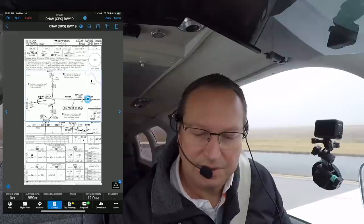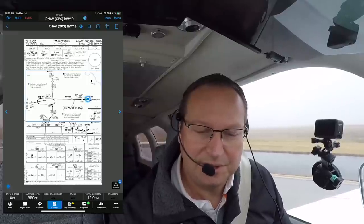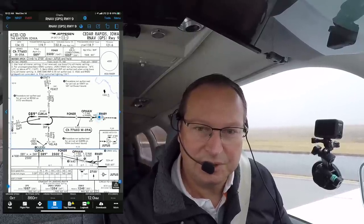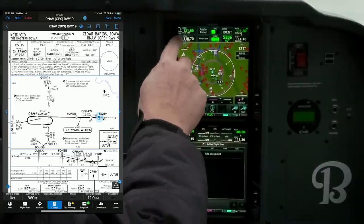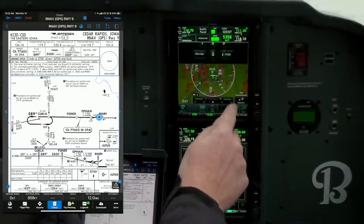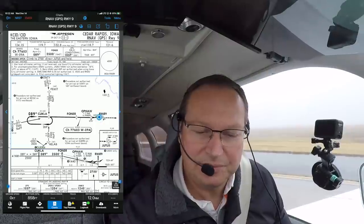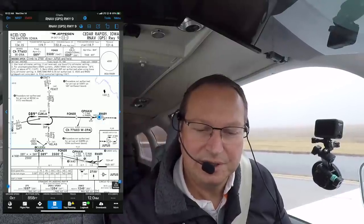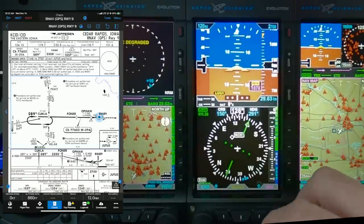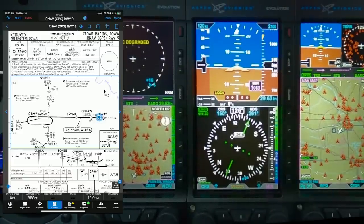Altitude's good. Okay, let me bring my chart up for the RNAV 9. We get back just to FAUNA and then Alpha. We already have the ATIS. I am going to talk to approach and switch to tower here. It's an LPV. Final approach course 089. 2500 feet intercept altitude at FAUNA. Minimum is 1060. I can set that here on the Aspen. 1060.